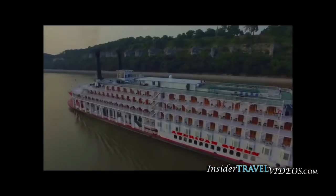Oh, using a U.S. shipyard. Using a U.S. shipyard, using U.S. outfitters. We haven't announced who that will be yet because we haven't awarded the contracts, but it's all U.S. And then this is added to your existing ships, American Empress and, of course, the famed American Queen, right?